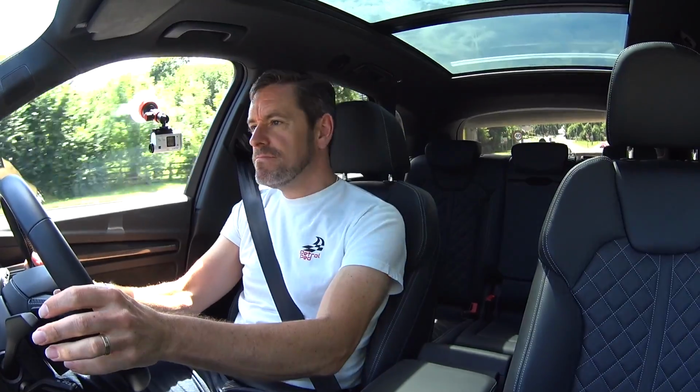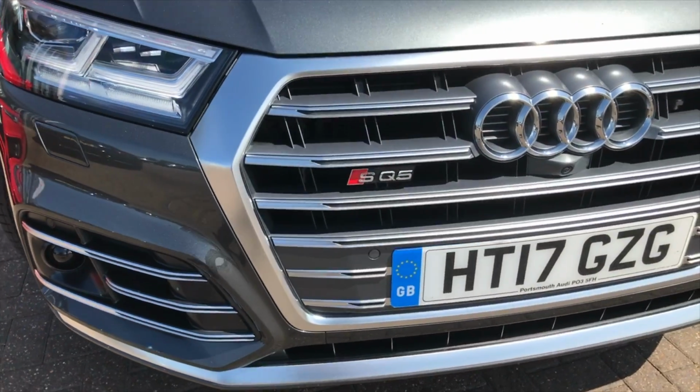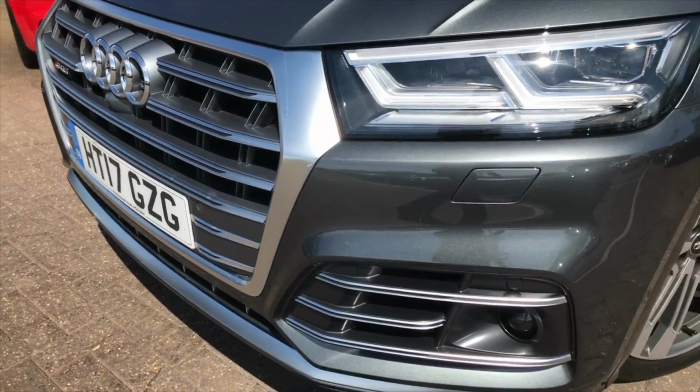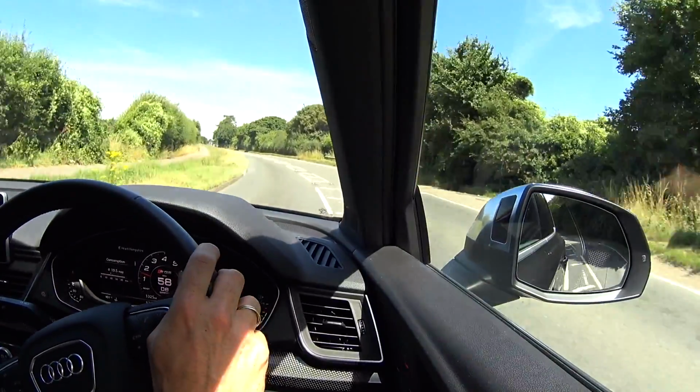Okay, let's see what this... And it's got a very smooth power delivery. It's not quite making as much noise as I thought it would, but it is a hugely powerful and responsive car. And what I'm liking about it in this comfort mode is it's so relaxing to drive, but it's still got that kind of sporty feel to it, and I like that a lot.